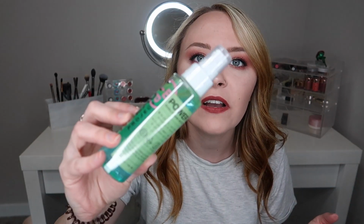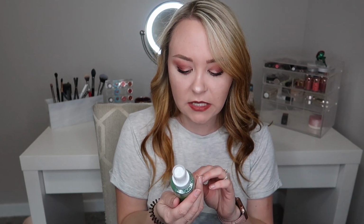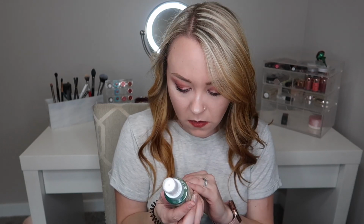It's got kind of a funky consistency though. It's a little bit, oh, weird. You have to shake it. Oh, this has aloe, witch hazel, and electrolytes in it. Interesting. I'll have to look up those ingredients to see if they're actually okay for the skin. Okay. Interesting. Next, I think this is the second to last item.